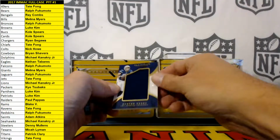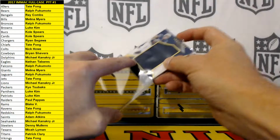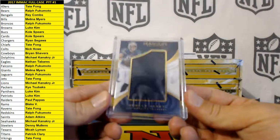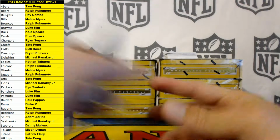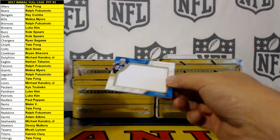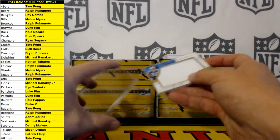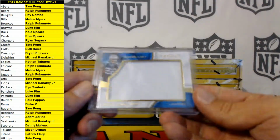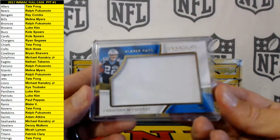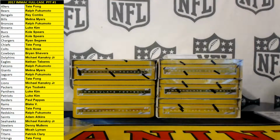Hunter Henry, 15 of 30 for the Chargers. Gotta be a 180. Chargers, Hunter Henry, tight end. Back-to-back Chargers. McCaffrey, player caps for the Panthers. The number on the back, I guess. Just a big old white piece of something. This is 3 of 15. I guess it's a piece of the cap. 3 of 15 for the Panthers and Christian McCaffrey.